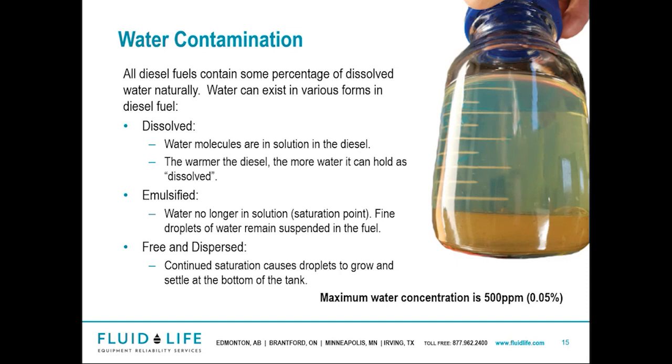And then finally, free and dispersed, where the level of water contamination continues to increase. Now it's at high enough concentration where these droplets get big enough that density comes into play between water and diesel fuel, and they'll actually settle at the bottom of a bulk tank or a fuel tank on a piece of equipment. Most OEMs and the ASTM D9975 guideline is to have no more than 500 parts per million of water, or 0.05%. That's typically the point where you'd start to transition into the emulsified stage.